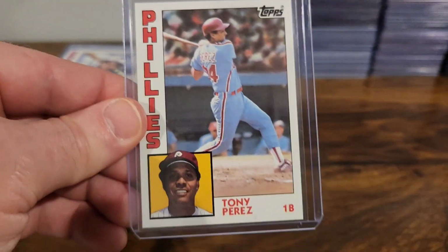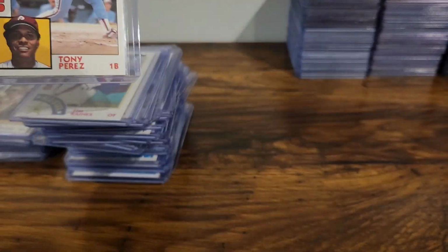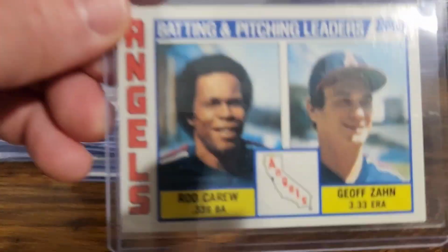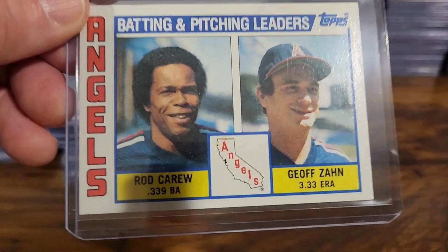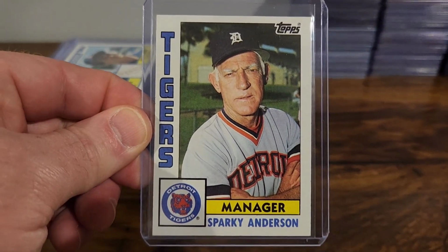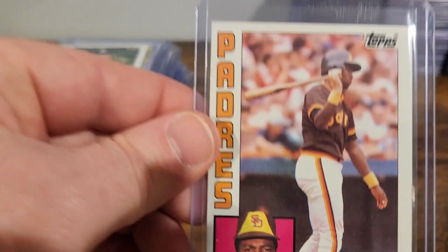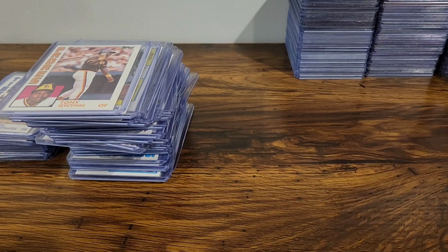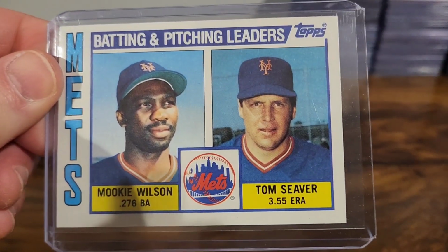Here's Tim Raines. Tony Perez. That one's actually pretty well centered. Tim Raines. Angels leaders with Rod Carew. He had a .339 batting average in '83. Sparky Anderson. Tony Gwynn's second-year card. Mets leaders with Mookie Wilson, who was a pretty good player, and Tom Seaver.